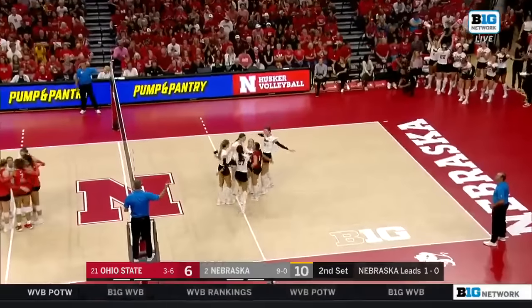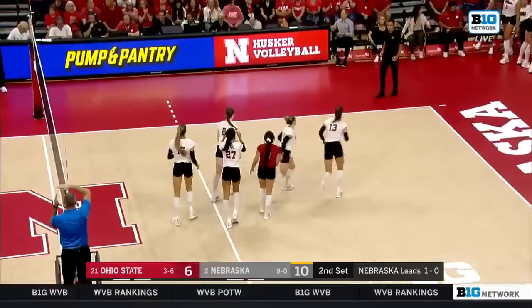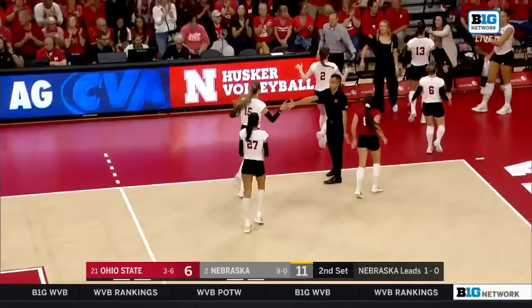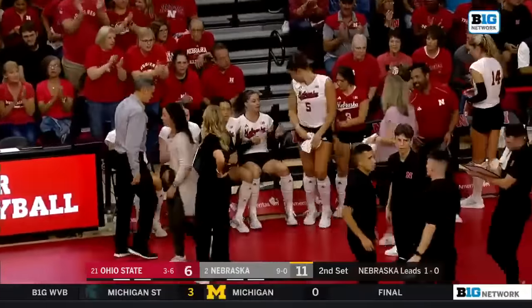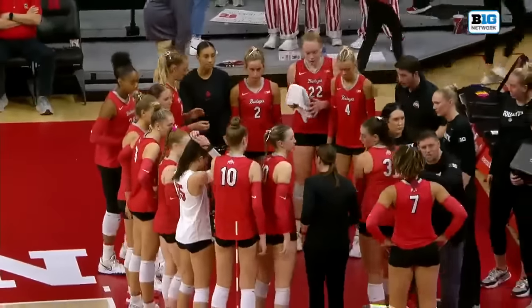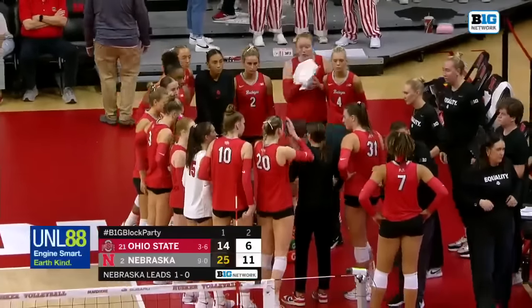No touch on the swing, over the block and wide. And the Buckeyes will take a timeout as Nebraska hitting .368 here in the match to the Bucks' .051. Nebraska by five.